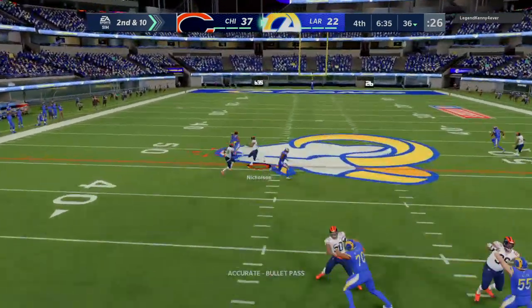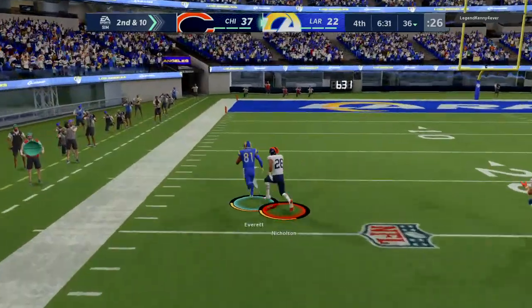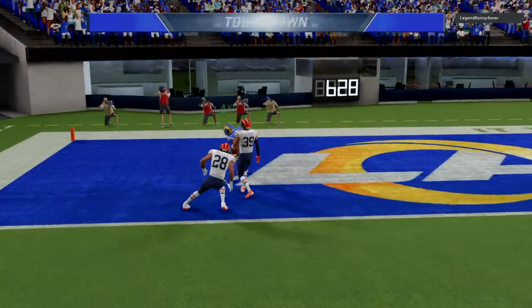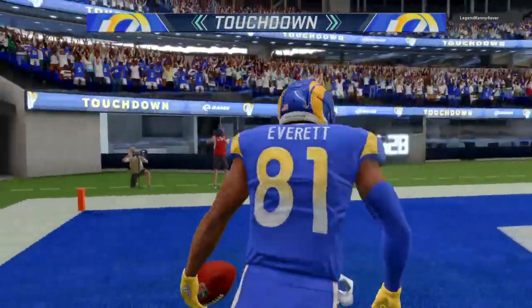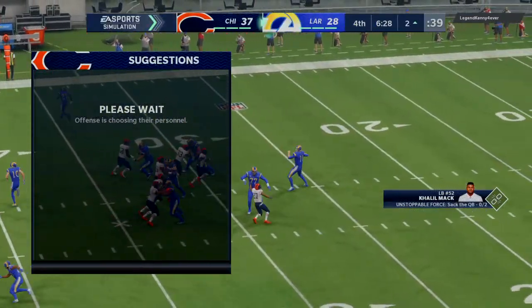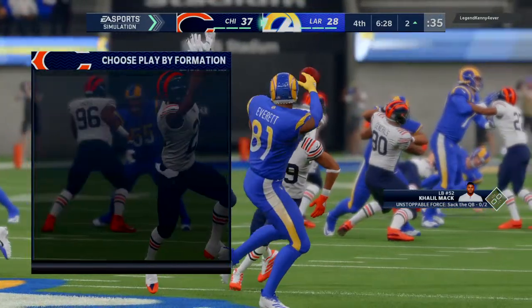Here's gone. That's complete to the tight end, Everett. Touchdown, Gerald Everett. His 2nd touchdown here in this opening weekend. And the Rams are able to cut into this lead.